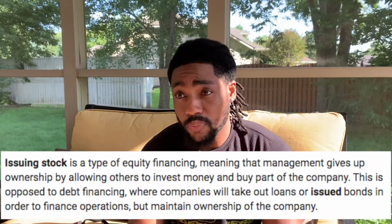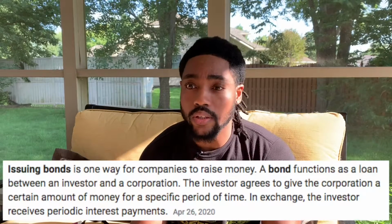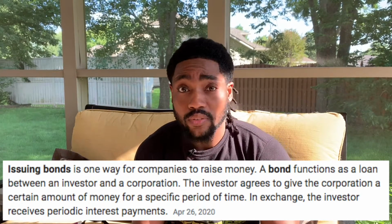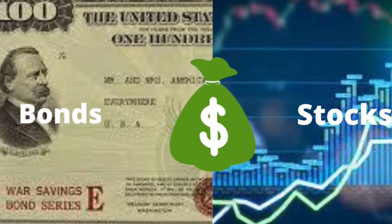The first way is by issuing stock. This allows other people to become part owners of the company by giving them equity to the shareholders. The second way is by issuing bonds. This allows other people to become creditors of the companies by giving out I.O.Us to these bondholders. Most companies in the real world actually use both methods to raise money, as this has been proven to be better than using only stocks or bonds.